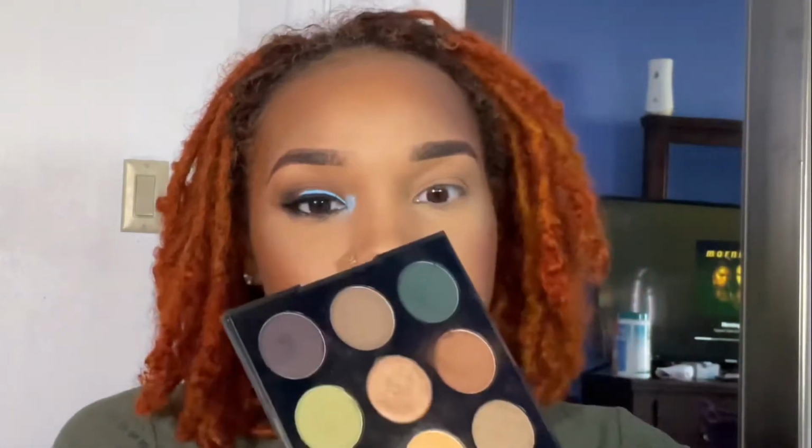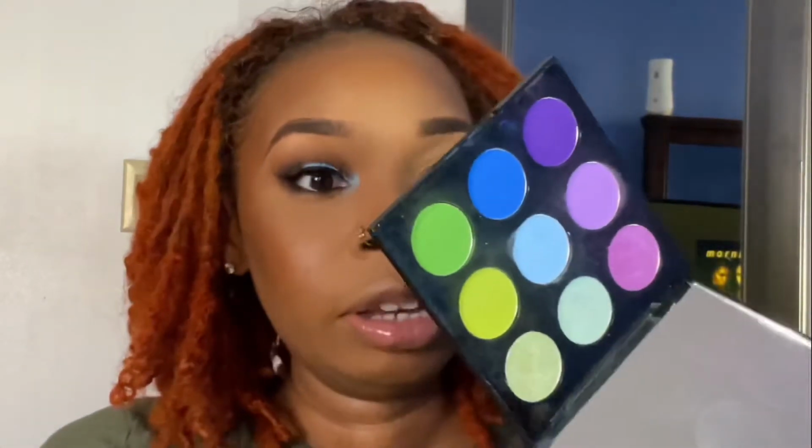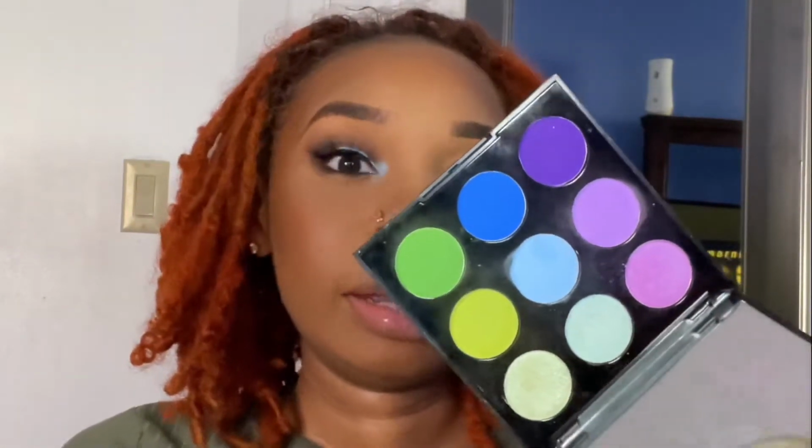That's all, right? Okay, so to get this look, I use these two Morphe mini palettes. This one is called 9K. And then the other one is this really colorful one right here, and it's the 9C Color Me Cool.